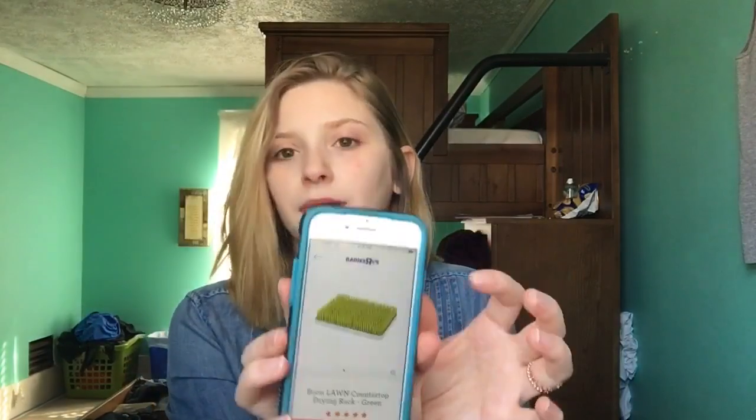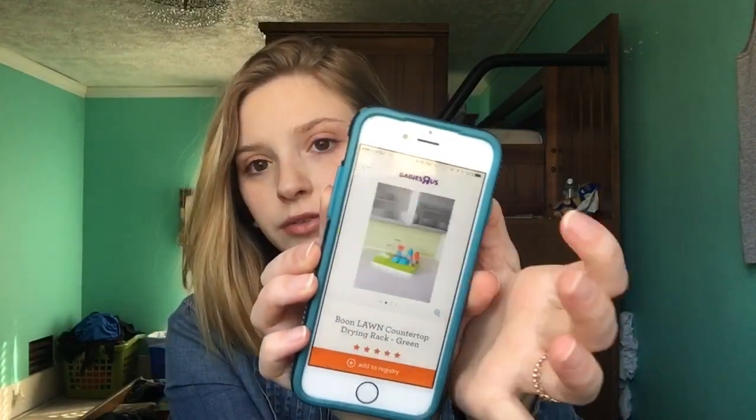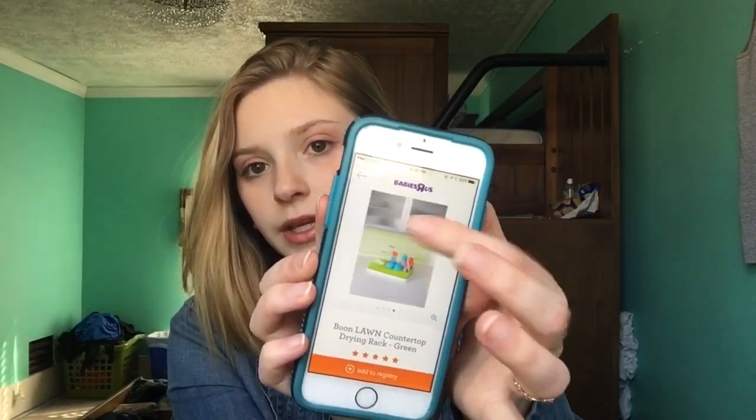Next is the Boon Lawn Countertop Drying Rack. I definitely need one of these because you always have to wash bottles. So I thought this would be nice to have, and especially to separate the baby things from the adult things.